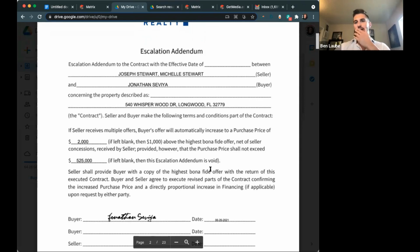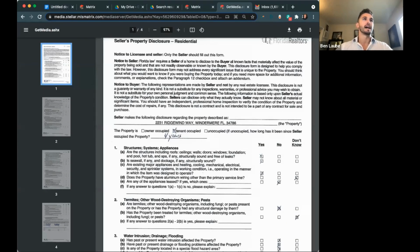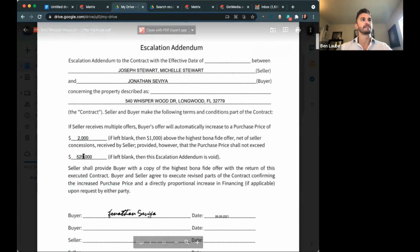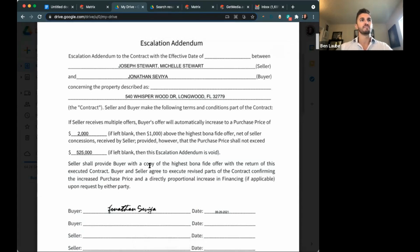We determine an increment and a cap. Make sure you explain this to your buyers, how this works. So if there's an offer on the table, let's go back to our example. Our purchase price is $825. Our buyers say we're willing to escalate up to $850. Then our cap would be $850. And then our increment, we would probably do $1,000 or $2,000 or $5,000, right? Which means we're going to escalate above the higher offer on the table. The seller shall provide a copy of the competing offer.